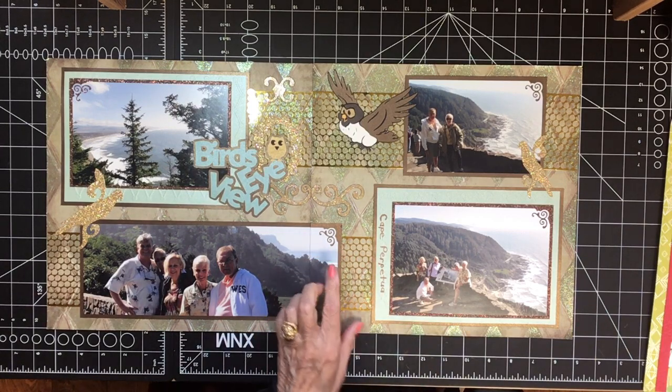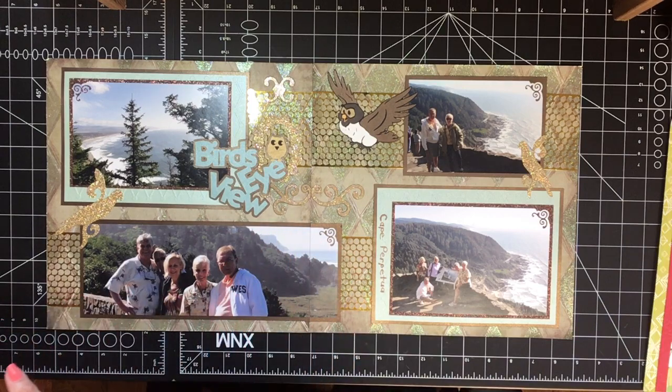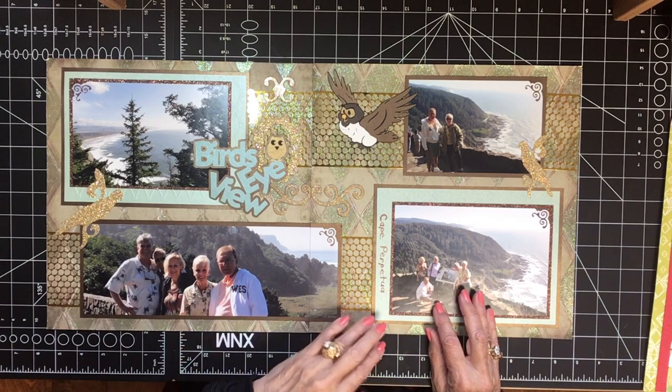And I think it's a national park. You pull in and you drive right up the mountain. So when you get to the lookout, you get out and walk.